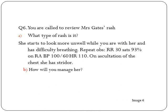She started to look more unwell and had some difficulty breathing. Respiratory rate 30, sats 93% on room air, BP 100/60, heart rate 110. On auscultation of the chest, she has stridor. How will you manage her? Yeah, so you do A, B, C, D, E, but what are you going to give pretty quick?